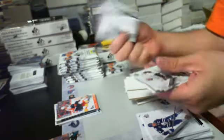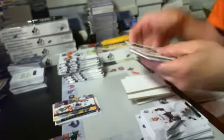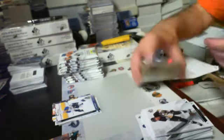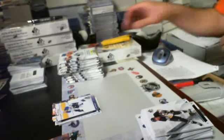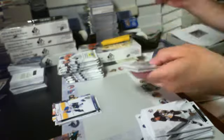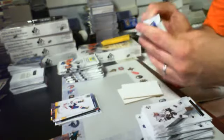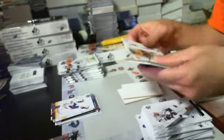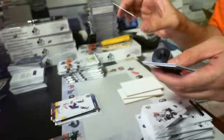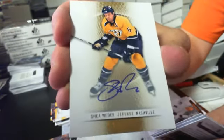Authentic moments of Tyler Seguin for the Stars. And a retro of Alex Pietrangelo for the Blues. We have an authentic moments of Patrick Wey for the Habs. We have a retro of Alex Ovechkin for the Capitals. We have a limited base auto. It is of 12-13, so it's a buyback of Shea Weber for the Nashville Predators.